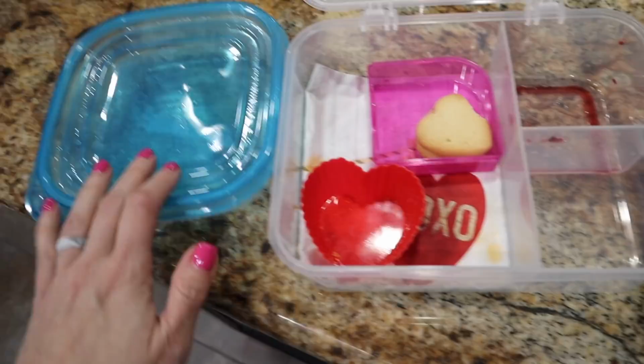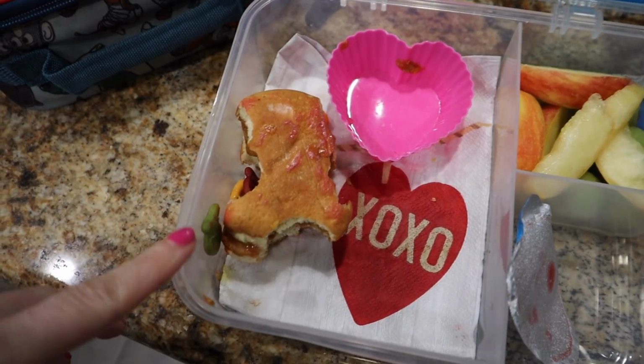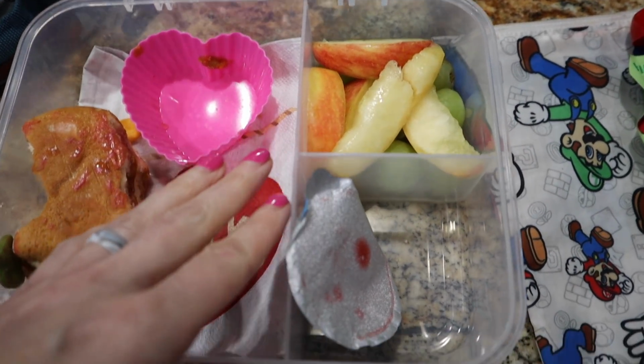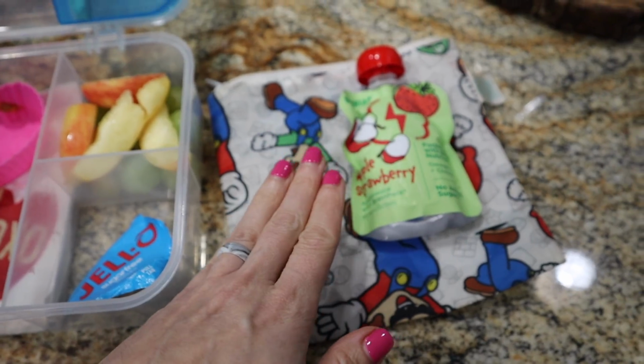Let's see. Trey just got home and he ate everything except his cookies. Like, what is his life? Maybe because he didn't have any peanut butter to dip it in. Waylon ate almost all his goldfish, about half of his sandwich. He said he ate one apple slice. Of course he ate the Jell-O and he left the fruit behind, but all the other goodies. I mean, it is Friday. He is 6 years old.